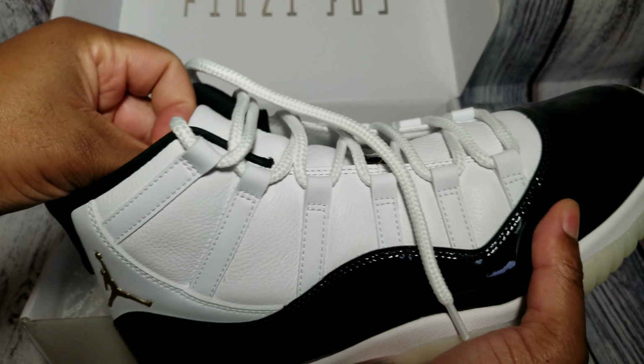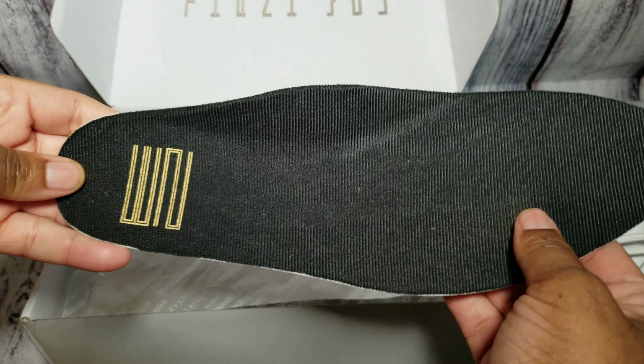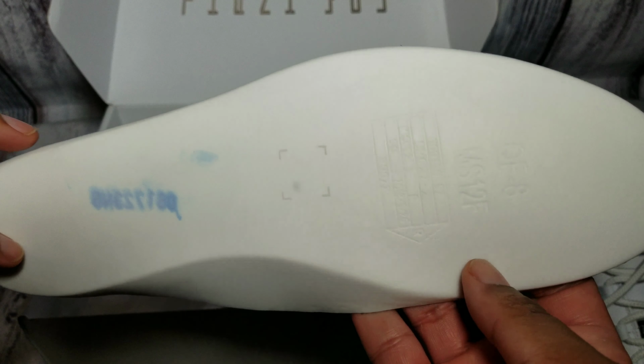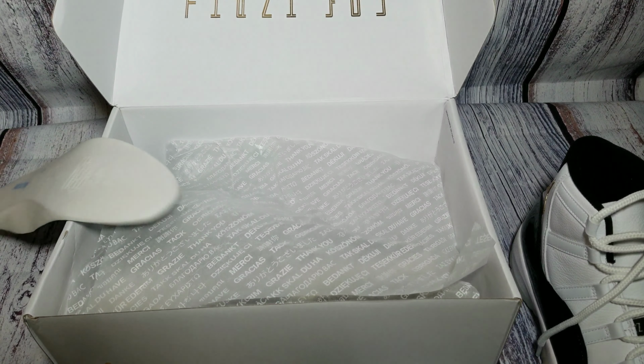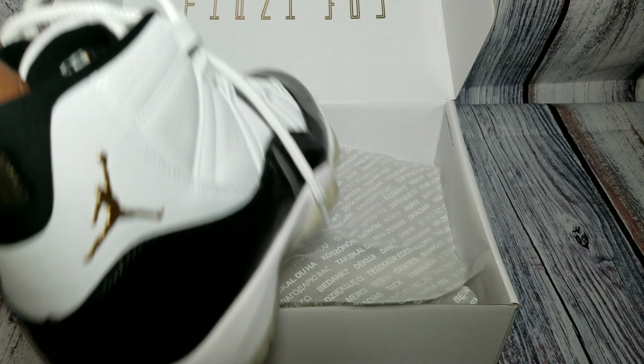Let's take out the insole real quick. So here's the insole. Bam. Show that to y'all here. Cool. And then the tag on the inside here.